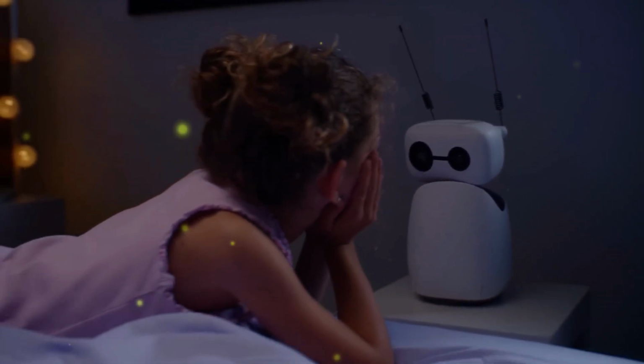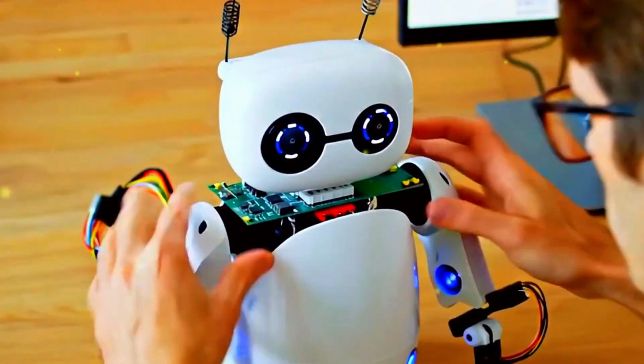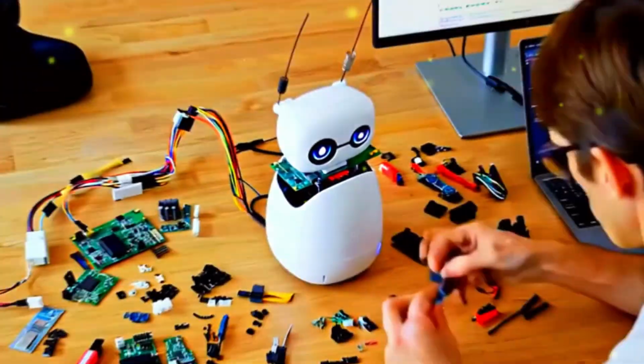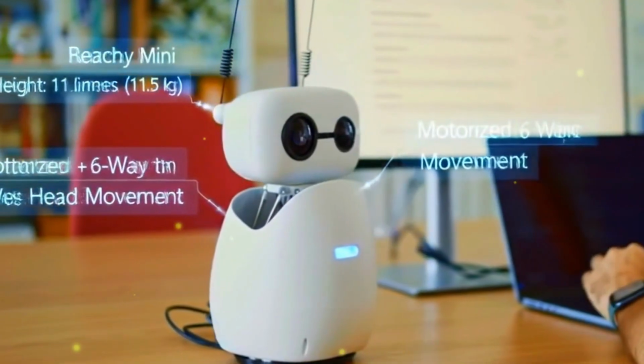For just $299, you get a palm-sized robot kit that you actually build yourself. It comes with a camera, microphones, a speaker, and a head that twitches and tilts with personality. Those little antennas, they're designed to make it feel alive. Here's the fun part. It runs on Python with support for Scratch and JavaScript coming soon.